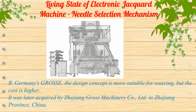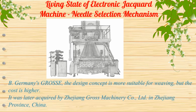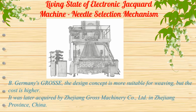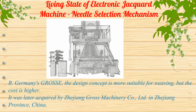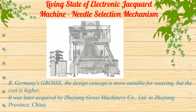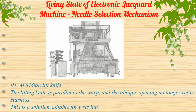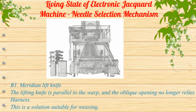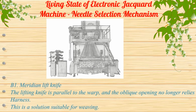B. Germany's Gross. The design concept is more suitable for weaving, but the cost is higher. It was later acquired by Zhejiang Gross Machinery Corporation, Limited in Zhejiang Province, China. B1. Meridian lift knife. The lifting knife is parallel to the warp, and the oblique opening no longer relies on the harness. This is a solution suitable for weaving.